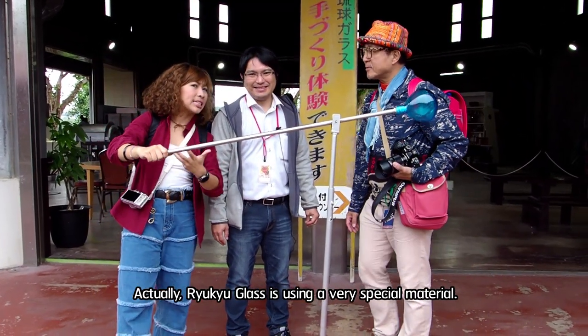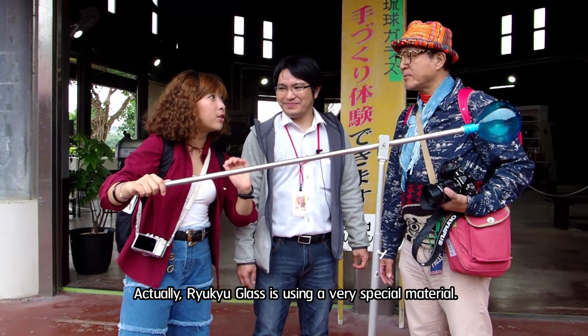Actually, Ryukyu glass uses a very special material.